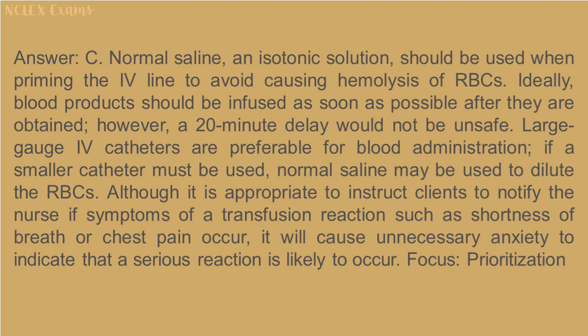Although it is appropriate to instruct clients to notify the nurse if symptoms of a transfusion reaction such as shortness of breath or chest pain occur, it will cause unnecessary anxiety to indicate that a serious reaction is likely to occur. Focus, prioritization.